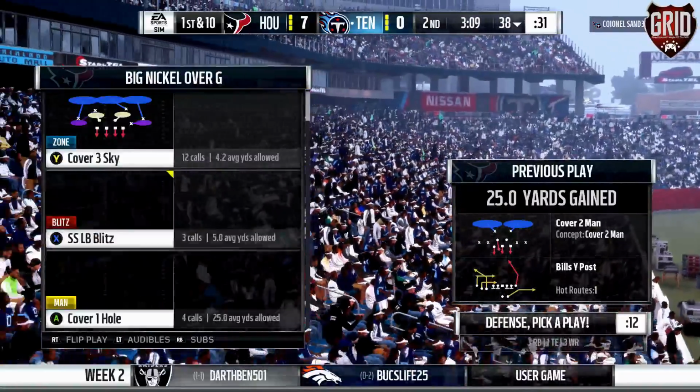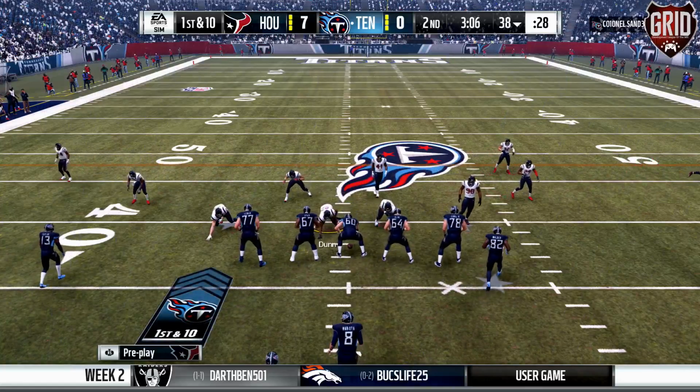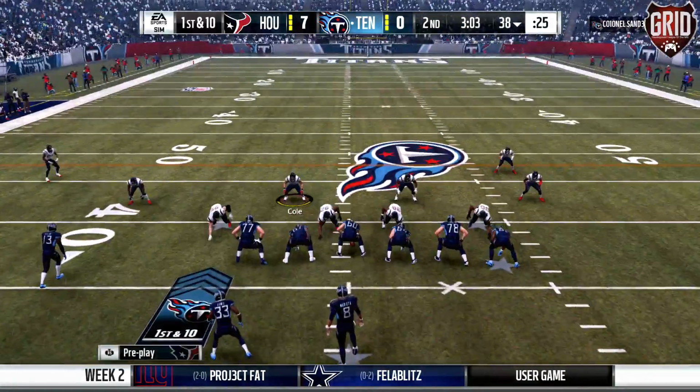What's that? That's why I tell all you guys we need more than one tackler to the ball. He broke the first tackle. Luckily enough, there were more people there to get him down.